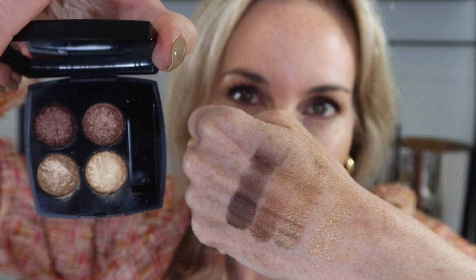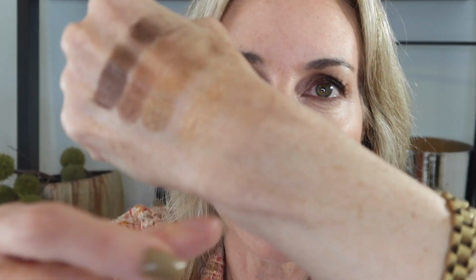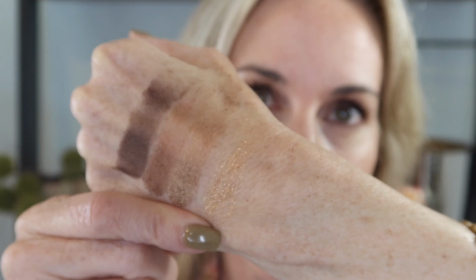So here is a swatch of this number 1 quad, and the first 3 colors here are very creamy, very pigmented, and then you have this gorgeous gold topper. So this is reminding me of a Tom Ford eye quad upon which they have like 3 colors that are either a matte or a satin finish, and then they will include a little topper that you can put on top. And I'm going to see if you can see the topper right here.